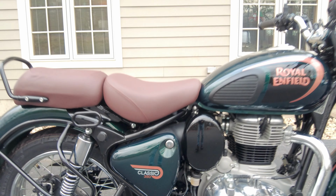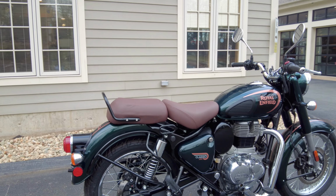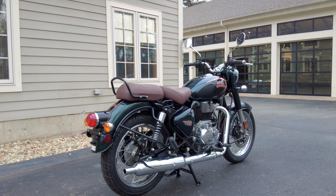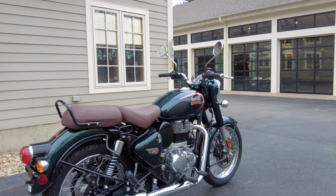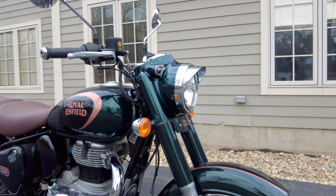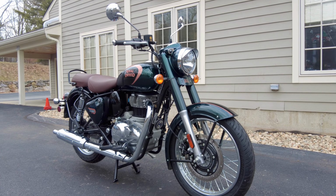So as I mentioned, this is a 23 model year Classic 350 in the Halcyon Green colorway. First, let's start by talking about the warranty. Royal Enfield really stand behind their products. This bike has a 3-year unlimited mileage warranty.